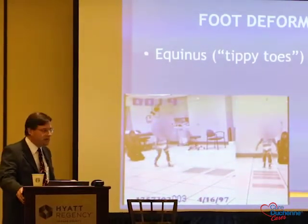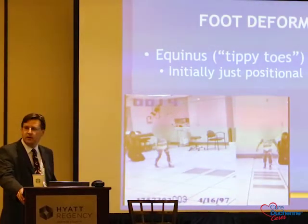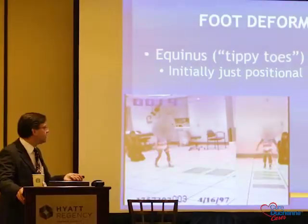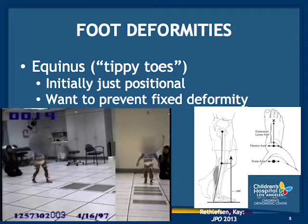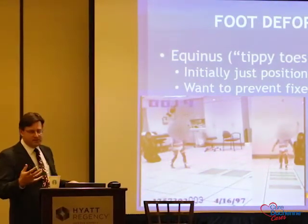So equinus, they're on their tippy toes. Initially, it's not, again, that the heel cord is that tight. It's that there's a mechanical reason for that, and I'll go over that. We want to prevent a fixed deformity because that becomes more problematic as time goes on, as far as the child's walking and also as far as getting on shoes and sitting well in a chair. Basically, what you see in a lot of the kids when they're on their toes is it's physics.